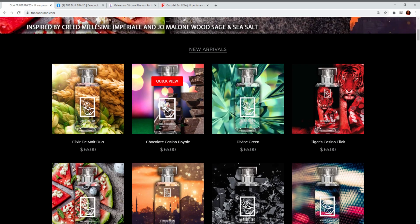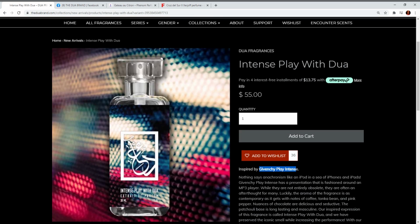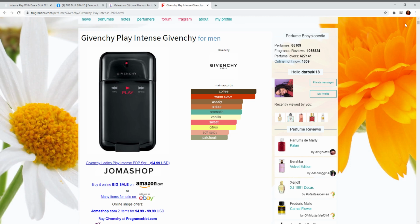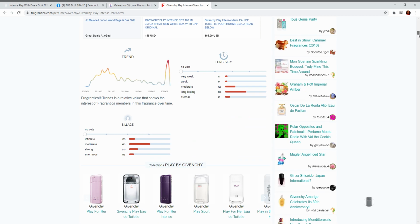If there is a fragrance that they are referencing on the Dua site, I definitely take that name and hit up Fragrantica, because while they may say inspired by some fragrance that's out of my range, that's something I have no chance of ever being able to smell or touch, Fragrantica will tell me what it is similar to. And that's so helpful because I may already even have it, which has been the case a lot of times. So this is such a helpful tip, and I hope it's as helpful to you as it is to me.